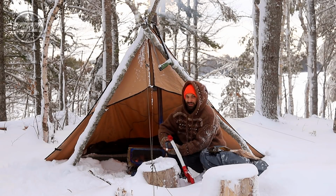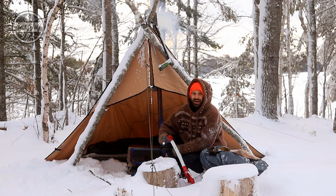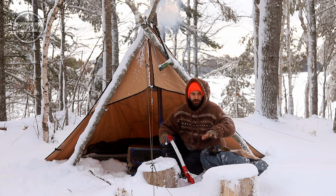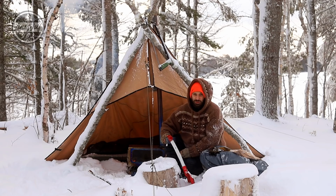Good morning, everybody. It is a freezing cold morning today, and it got really, really windy last night, and it snowed a lot. So don't let this fool you right here, because the wind has been sweeping through here all night long, blowing a lot of this snow off. I've had to clear the tarp probably a dozen times inside of there.